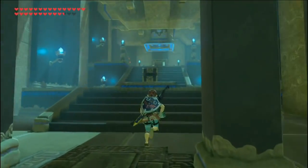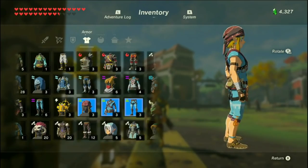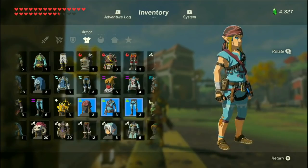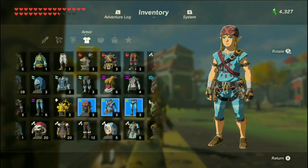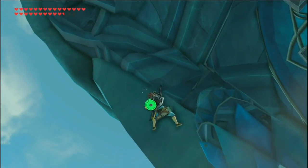Each set piece is found at the end of a shrine, which makes it feel rewarding to complete it. The design of this outfit is really well done, with the rope, carabiners, and harness to really make Link look like a rock climber, even though he really is just Spider Link.